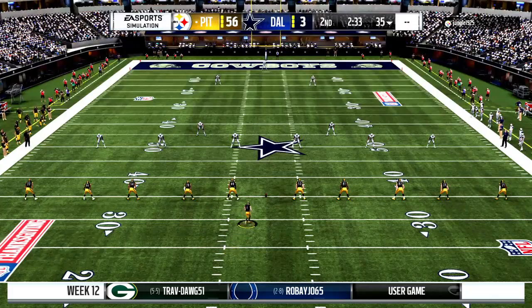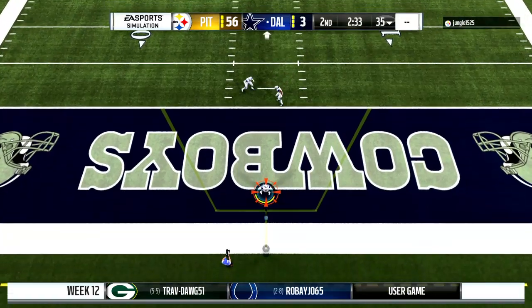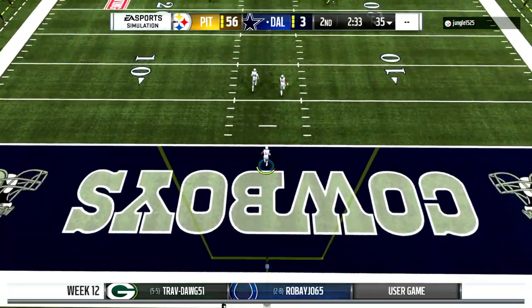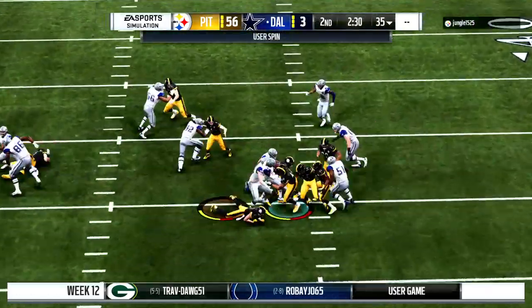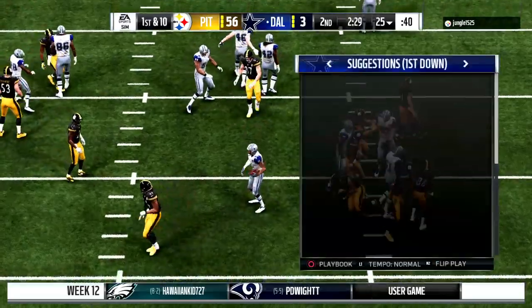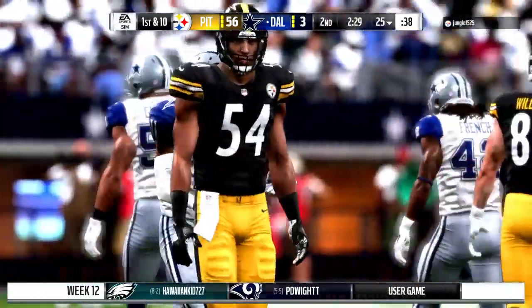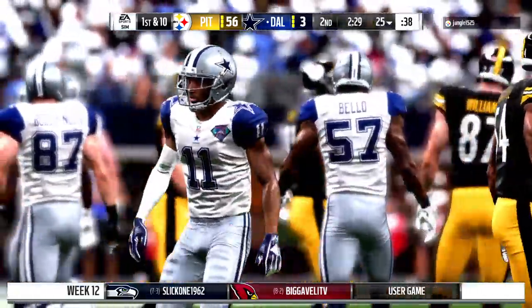Elliott now to kick this one away. This will be taken to the back of the end zone. Spinning past him. And all that worked, but he stopped where he ultimately would have been, and he's simply taken a knee, and that's the 25-yard line. And now Dallas gets set to take the field.